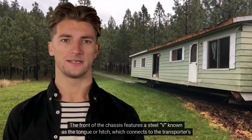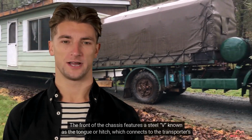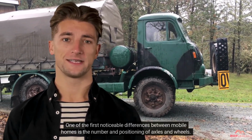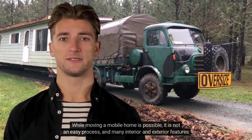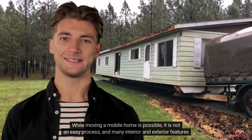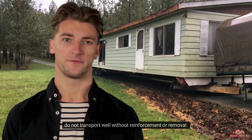The front of the chassis features a steel V, known as the tongue or hitch, which connects to the transporter's truck. One of the first noticeable differences between mobile homes is the number and positioning of axles and wheels. This can vary depending on the manufacturer and the weight of the home. While moving a mobile home is possible, it is not an easy process, and many interior and exterior features do not transport well without reinforcement or removal.